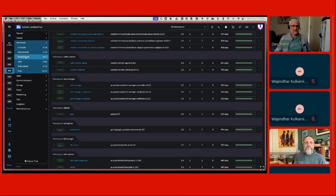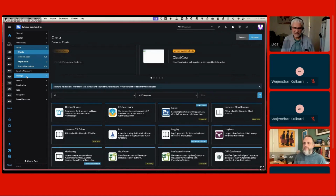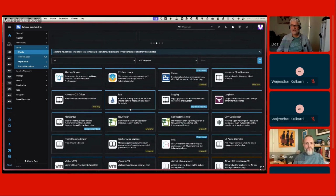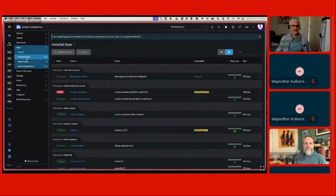So this is looking at the workload deployments, but they can be deployed as a collection using what's called a Helm chart. And from here, you can see the Helm charts that are available as standard within Rancher, but any Helm chart that describes a Kubernetes application can be used to deploy that application to the cluster. So if we look at the installed apps, these are the Helm charts that have been used to install an application into the cluster.